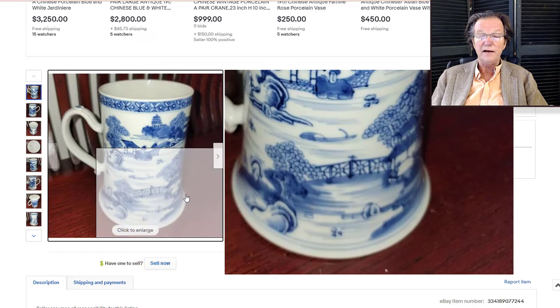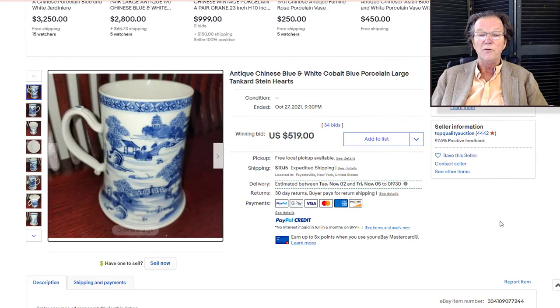It had that nice flared foot at the bottom to give it support, make it nice and stable. That was a good-looking thing. This was from a seller in Fayetteville, New York. Top quality auctions, maybe it's a consignment place. But anyway, he did fine with that.